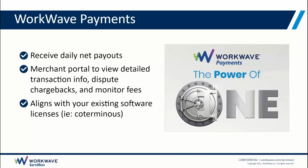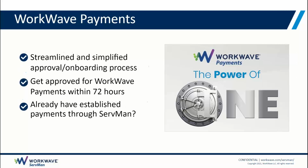We're going to review your current license agreement with you and see where WorkWave Payments fits as part of your current state, ensuring that everything makes sense from a contract standpoint. So you're not going to be entering into multiple contract terms with WorkWave around all the different products. Sorry about that. Here you go.